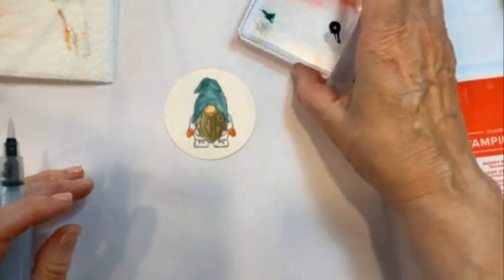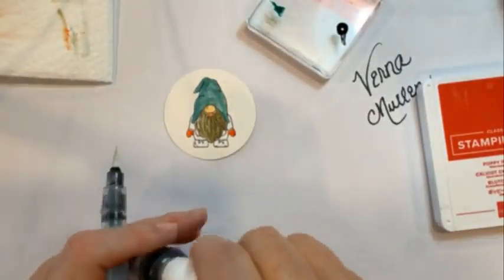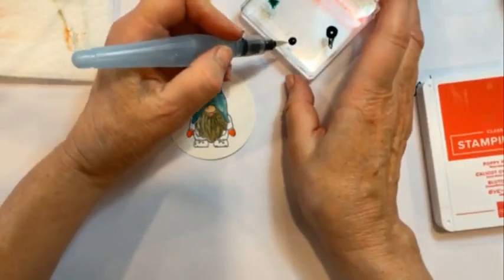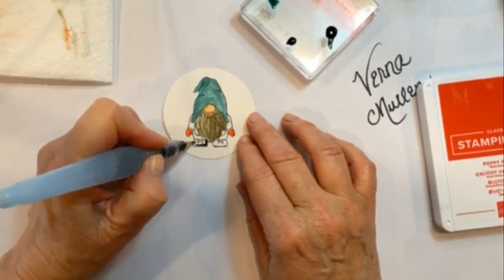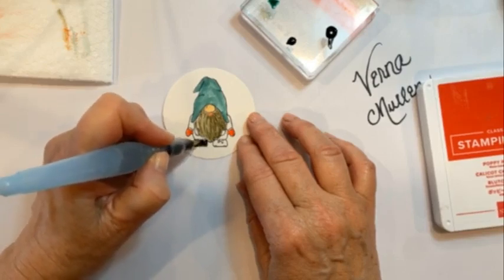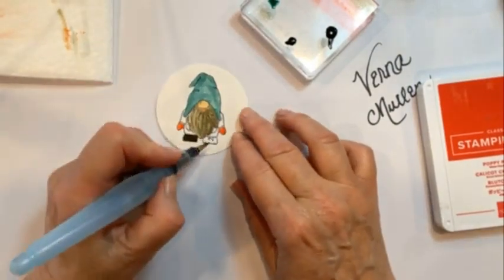So now I'm gonna grab, I'm gonna use Soft Suede on his shoes. This is really dark. I'm gonna do the edges with the darkest and then go back and fill in. It's still really dark. I probably should have used like a Crumb Cake. Oh, wow.